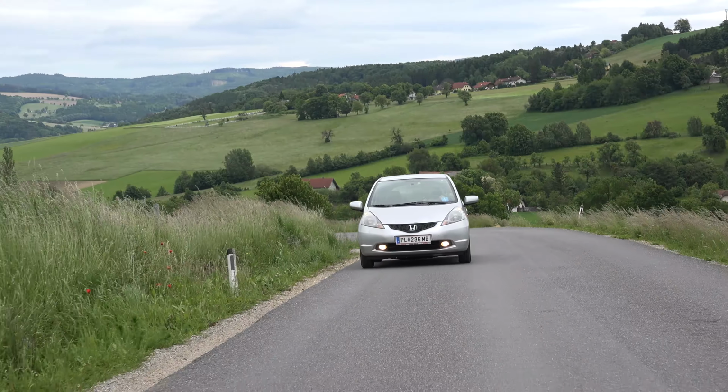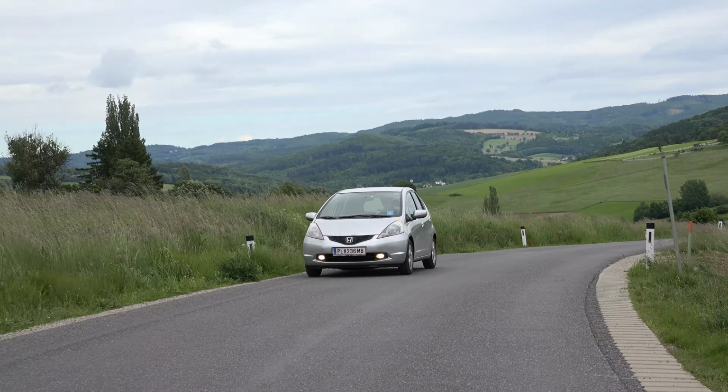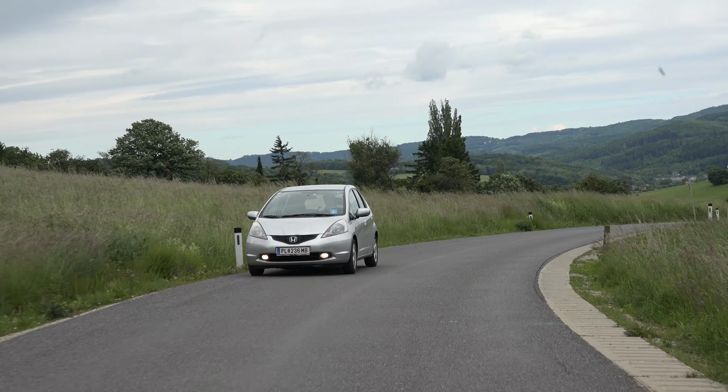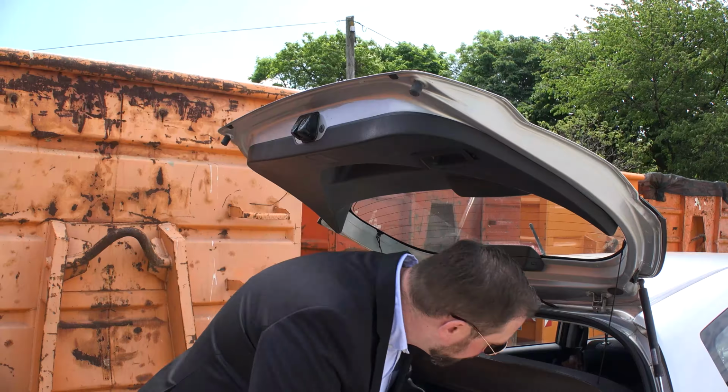To all you haters out there disagreeing with me, saying the Honda Fit is a really good and practical car, no, it's not. Get a decent car. I know the economy is bad, but this is milking it. I have to throw some stuff.